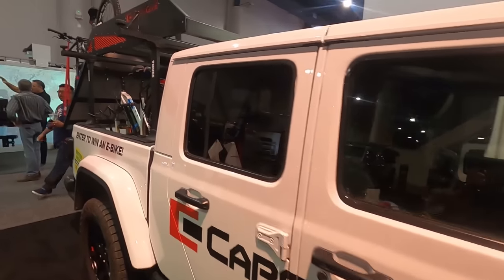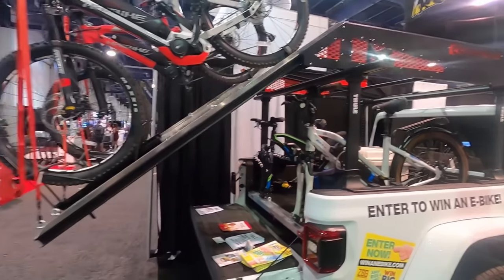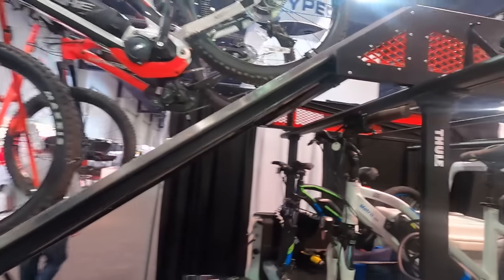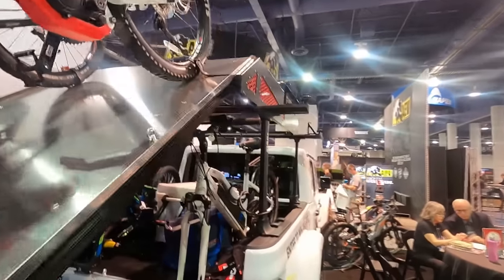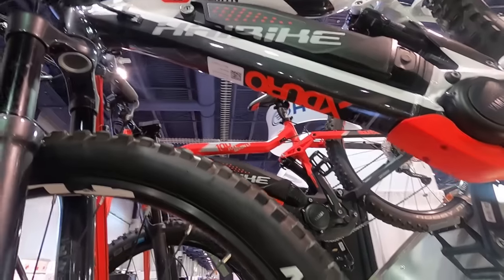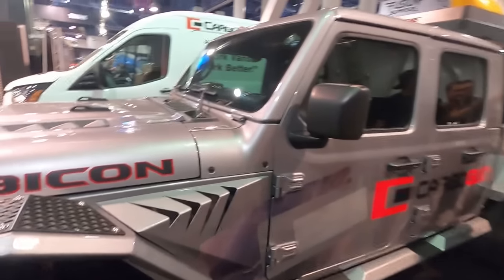Cargo Glide. What do we got here with a Cargo Glide? Ooh, I want to see how this works. So it looks like this slides on this system here. You push it up and boom. I really like that. You don't necessarily need to have the bike set up like that, but that's kind of cool. Dude, those are electric bikes. No way, you gotta be kidding me. That's crazy. Here's another one. They have some cool accessories. This company is cool. It's called Cargo Glide, guys. Check them out.